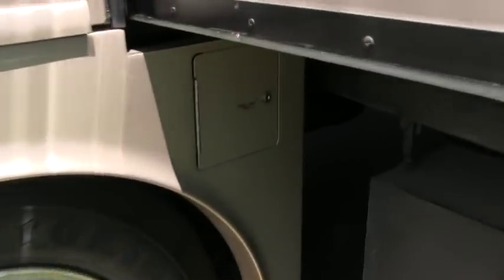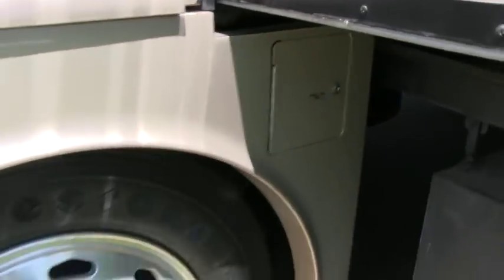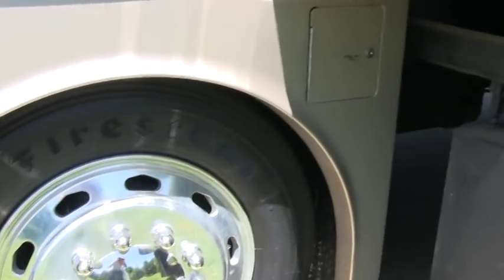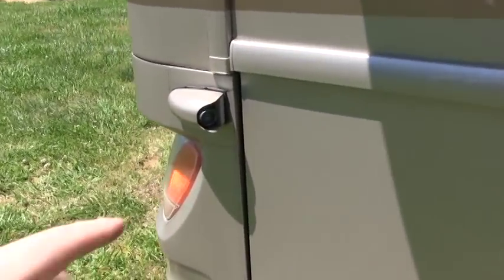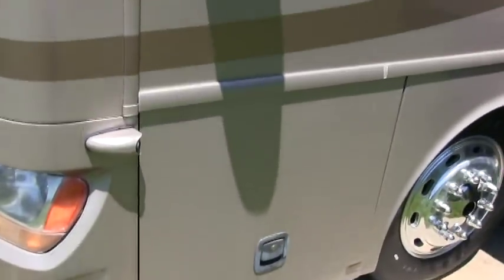This coach does have dual fuel fills, one on each side. A lot of coaches might be only one fuel fill on just one side, so that was a nice feature. This does have the side view camera package. This coach is fully loaded.